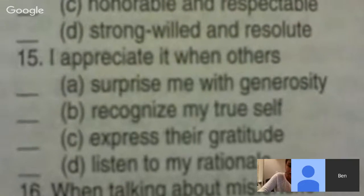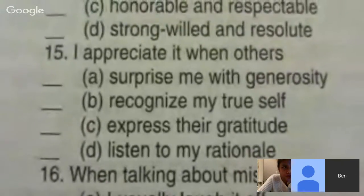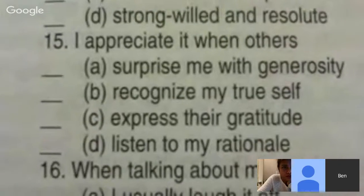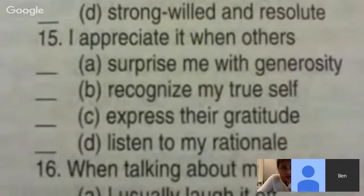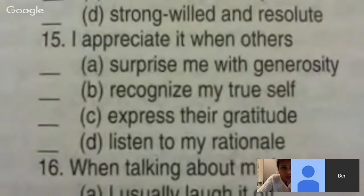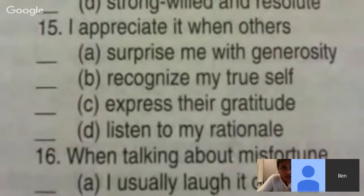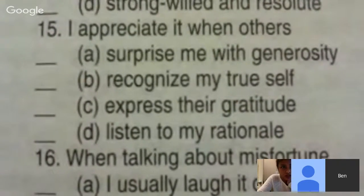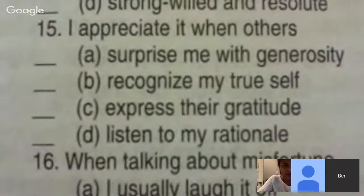I appreciate it when others A, surprise me with generosity, B, recognize my true self, C, express their gratitude, D, listen to my rationale. You appreciate all four of those things, so I guess I'm going to rate them.